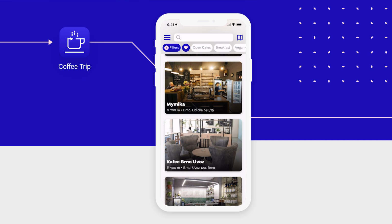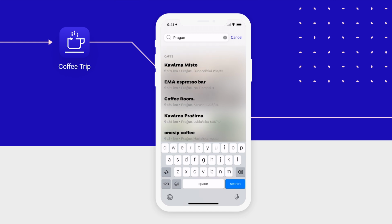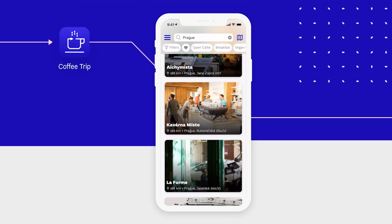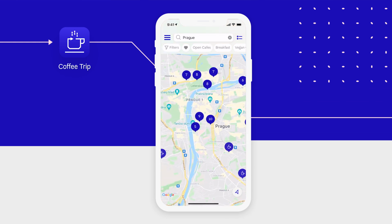The process is very similar if you plan a trip, but use search to get there. Let's say we plan a trip to Prague. You can either open the Prague guide or the app suggests some places in Prague that can be interesting already. Well, let's open Prague. It's still sorted by proximity, which is not that useful if you plan the trip, so you can use filters or perhaps a map view to give you better planning options.